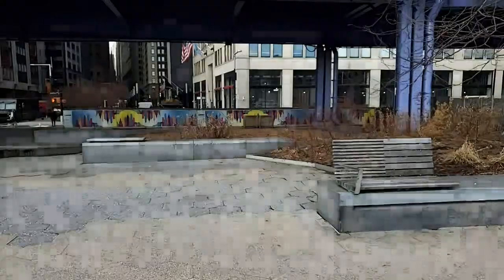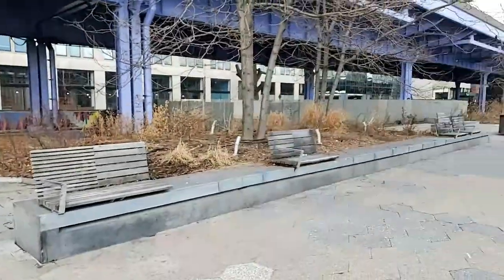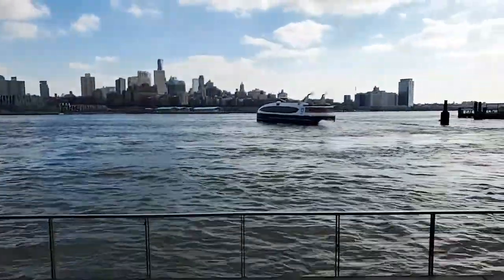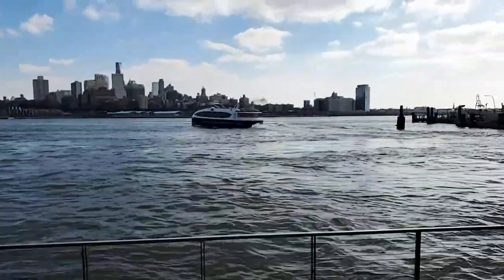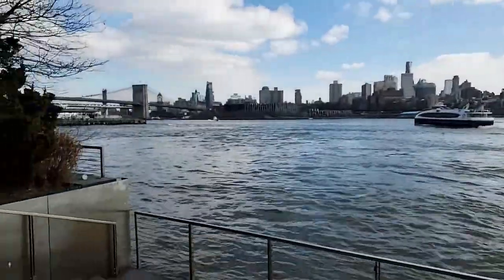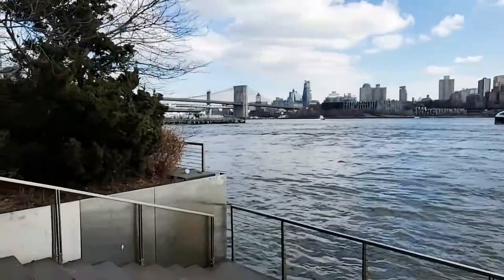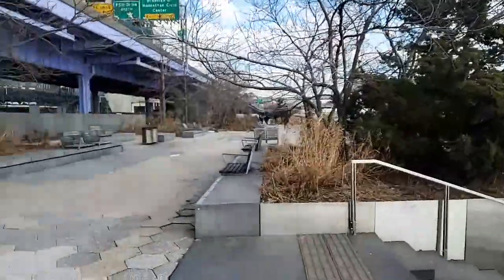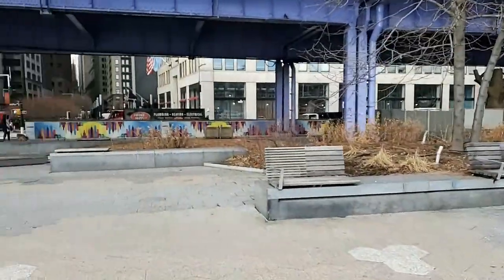Bear with me for just one moment while I get the camera turned around. All right, so just to give you another quick view of the river here, you can see one of our New York City ferries chugging away there, and just a quick look at the Brooklyn Bridge just a little ways in the distance. And now let's go ahead and start our walk.